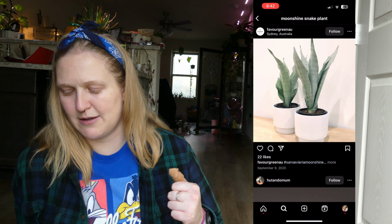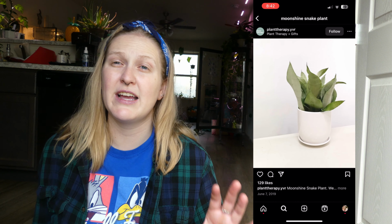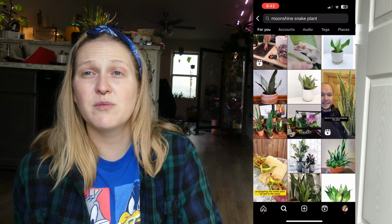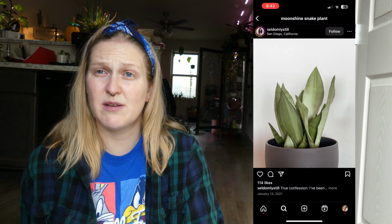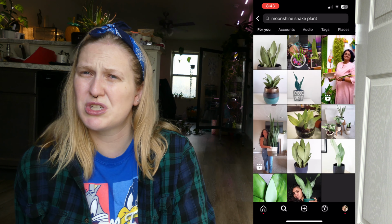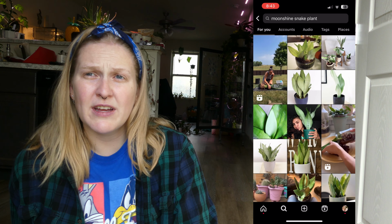But I love snake plants. The moonshine one is just one that I've never found a specimen that I necessarily loved. And whenever I go to my specific plant store, the snake plants are over by the ferns, which is weird. They're completely different plants. So I don't really venture into that area.